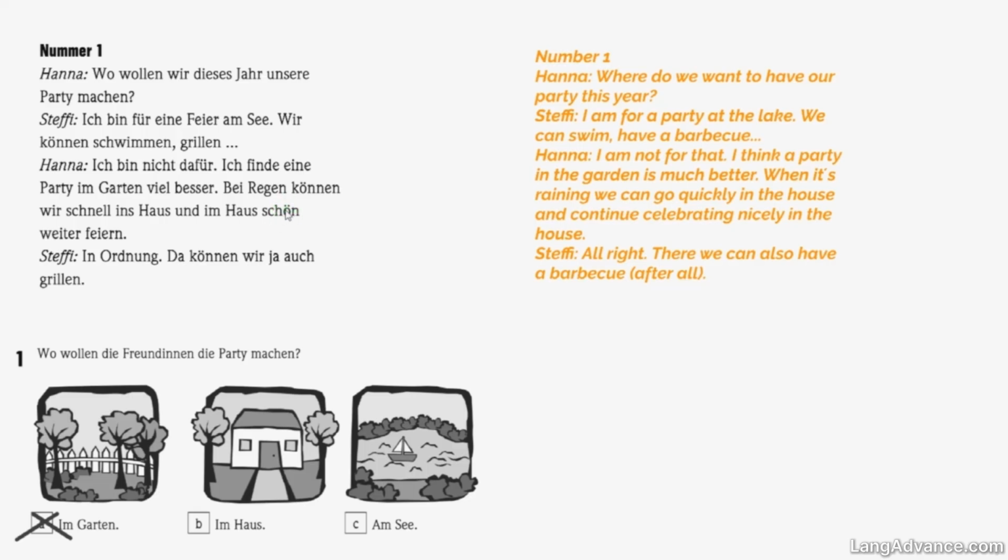Okay, schön also means beautiful. It doesn't make too much sense to say to celebrate beautifully, it's just nicely in this case. Okay. Schnell means quickly or fast. "Und weiter feiern", weiter means further by itself, but if it comes with a verb like here, weiter feiern, it means to continue doing something, like to continue celebrating here. Or you can say, "Ich möchte weiter lesen", like I want to continue reading, I want to read further. So weiter with the verb means to continue doing something or to keep on doing something.